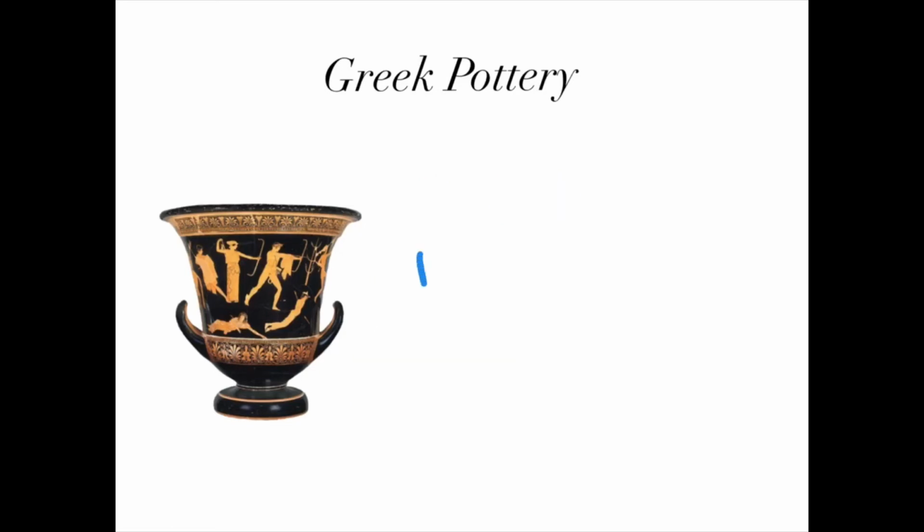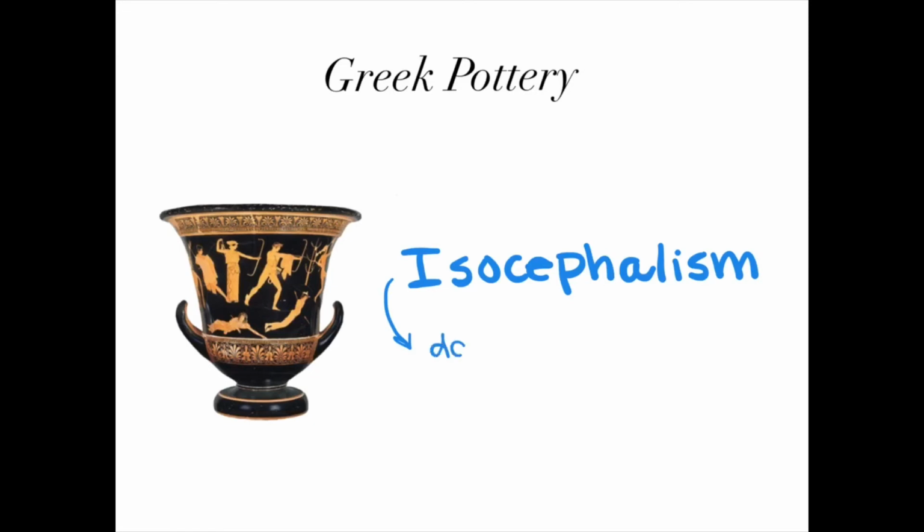In the Niobid krater from 460 BC, the artist depicted the story of Niobe, a woman who bragged about her fertility to the goddess Leto, mother of Apollo and Artemis. As a punishment for her hubris, Leto's twins kill each of Niobe's 12 children. This vase is also significant because it is the first of its kind to neglect the use of isocephaly, a tradition of depicting heads on the same level.